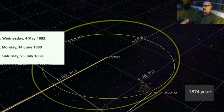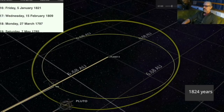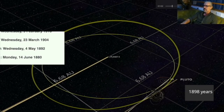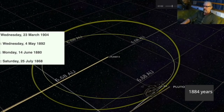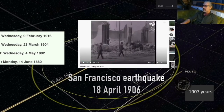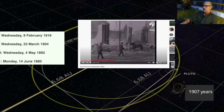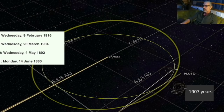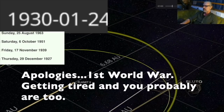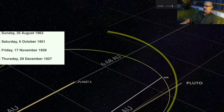And then we come up to the discovery of Pluto in 1930, but you'll see these dates are real. 1904, our governments are always going to try and direct us into war and aggression. That's when Britain invaded Tibet. 1916, right in the middle of the First World War. Then we come to 1939, we're just starting the Second World War, literally as we go into it.